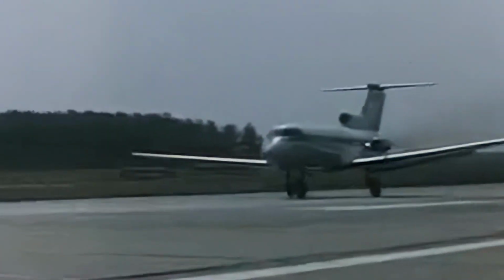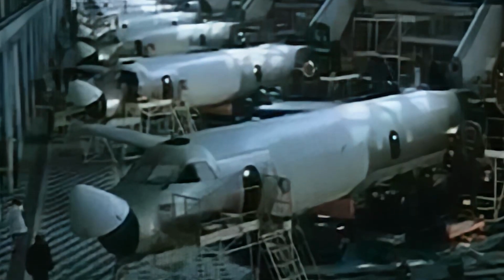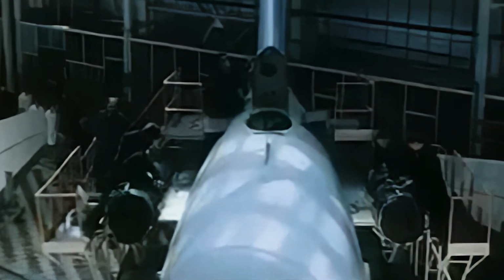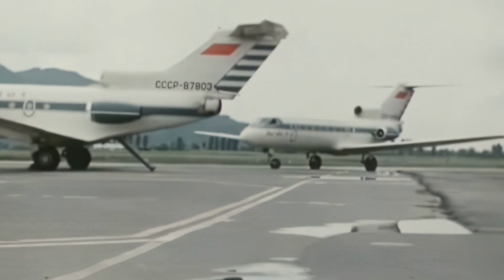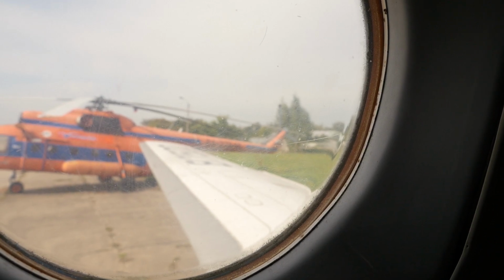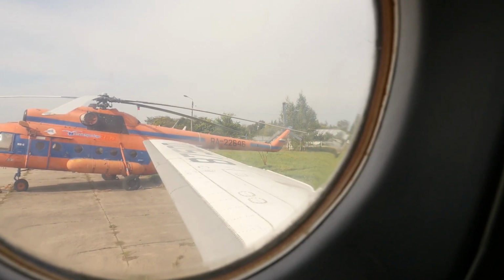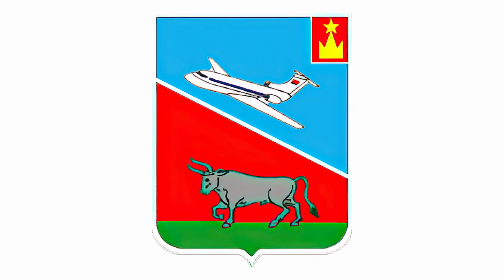The first prototype was assembled by the fall of 1966 and made its maiden flight in November. Already in 1967, serial production began, which was established at the Yakovlev site at the aircraft plant in Saratov. Regular flights were first deployed in the Moscow region and nearby areas. The first flights were performed from the Bykovo airfield. Actually, in memory of this, the Yak-40 is depicted on the coat of arms of the Bykovo village.